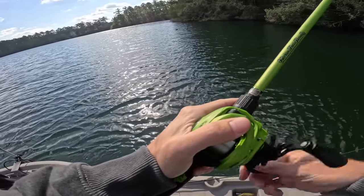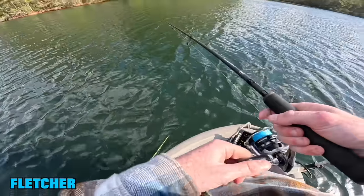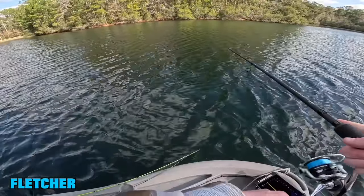The last time we were out, we doubled up seven times. I don't think I have enough fingers to count the amount of times we doubled up.